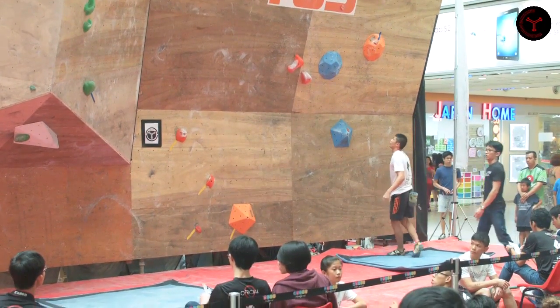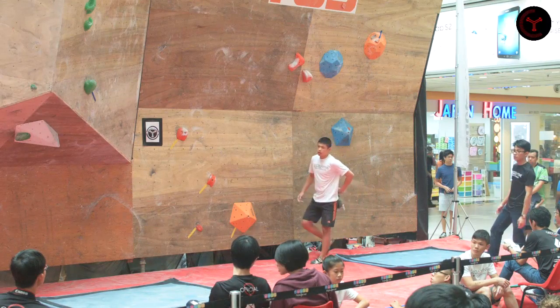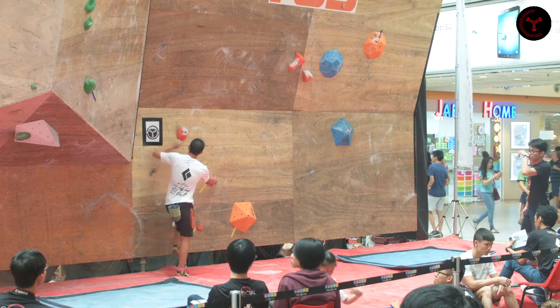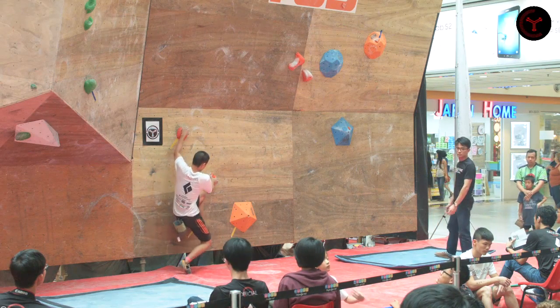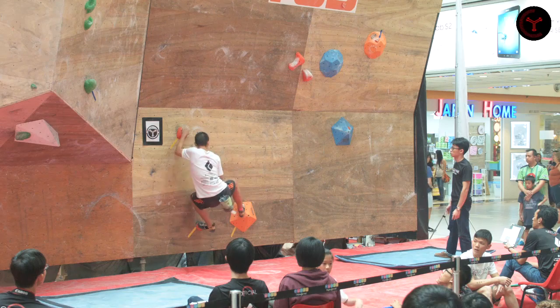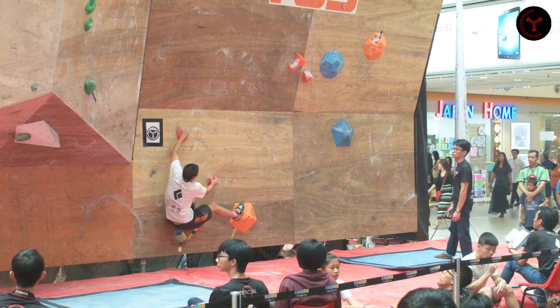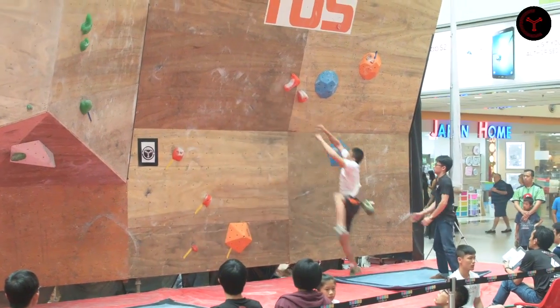One minute left for Sarah Bob to finish this extremely dynamic route. A far cry from the first route that he had to complete on the slab wall, which requires the climbers to be really controlled, really calm, not to make any excessive movements on the wall.